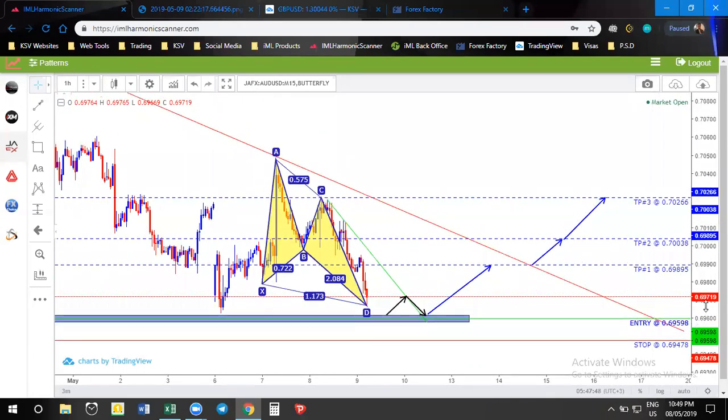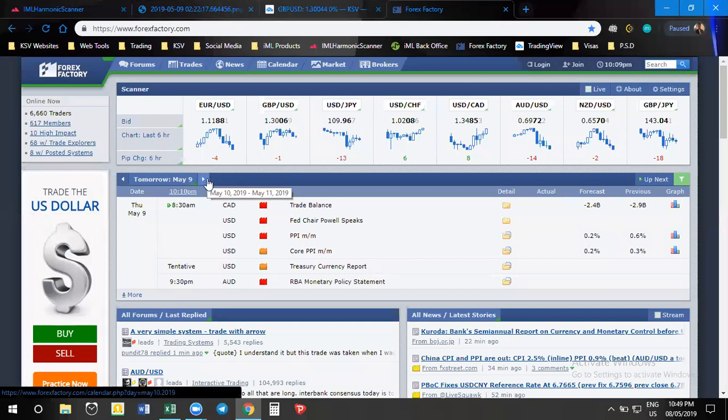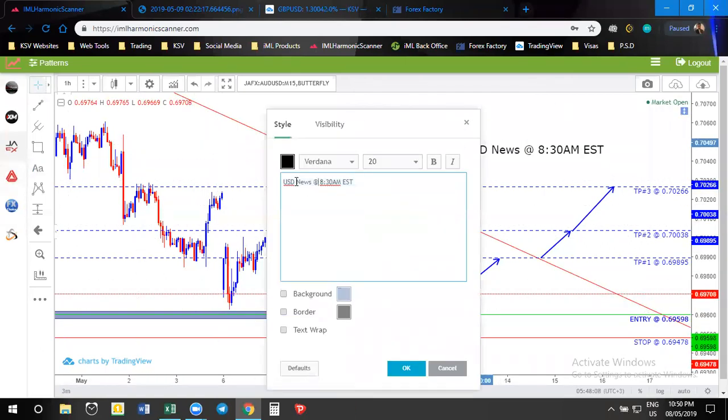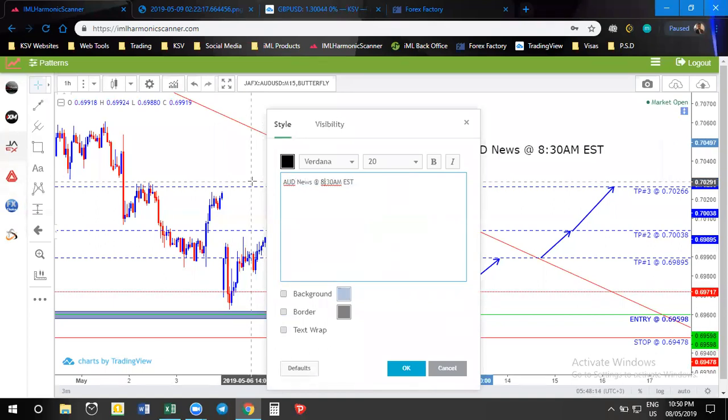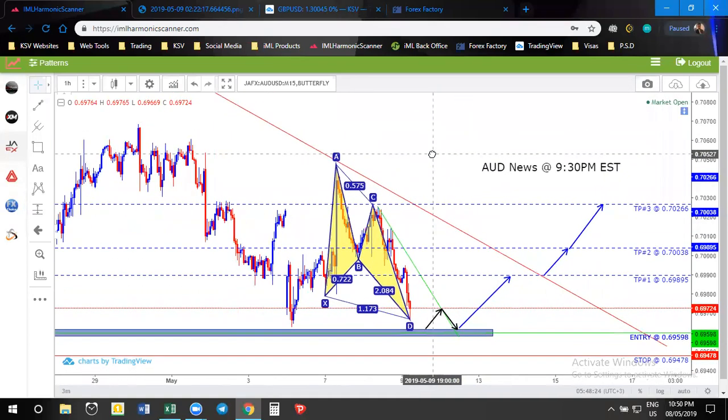I'm not looking at anything right now, but it could come down by tonight, early tomorrow. It's fairly early. So by, let's say by midnight, it may reach down here, but we don't have any AUD or entity news till tomorrow night at 9:30 p.m. So let's still put that in there. AUD news at 9:30 p.m. EST tomorrow, because 9:30 p.m. already went for today. So good.